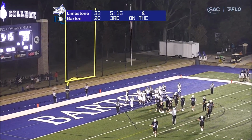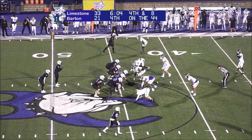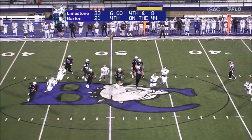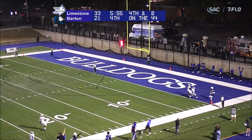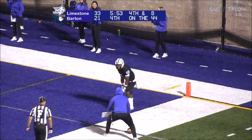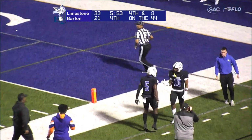Can we call it the, what are you coming up with, the Barton Barrage? Yes. How about that? They went incomplete to Zickville Smith. Lynch drops. He's got time. Lynch goes deep to Cameron Johnson. Touchdown! Cameron Johnson from Lynch and punches it in right when Barton needed it the most.